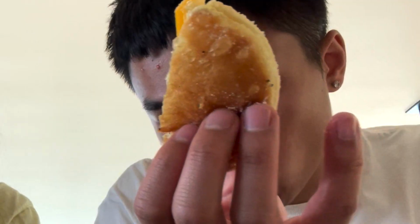Let's do this one last time. Mango lassi. Don't know what's in a mango lassi, but boop. Oh, that's super mangoey. It's a really strong mango flavor. Yeah. More like a mango lasso of my taste buds. Yes. It's like a mousse, kind of. Yeah. It's a nice light end.